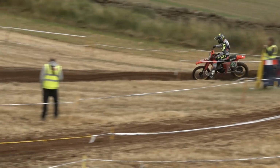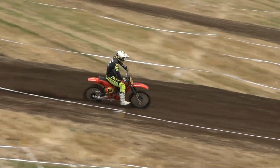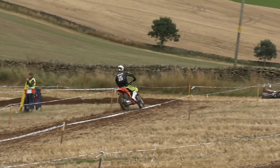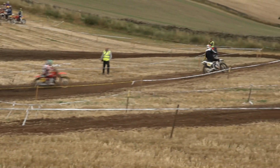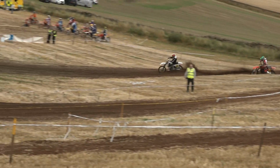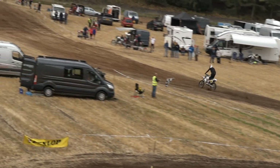So as he crosses the line, it's a win for Daniel Edgar, and it's going to be this man here, Clark Davidson, who's going to take that second place position. In third, it looks like it's going to be Jonathan Bethel on the Husqvarna, with Ryan Glendinning crossing the line in fourth.